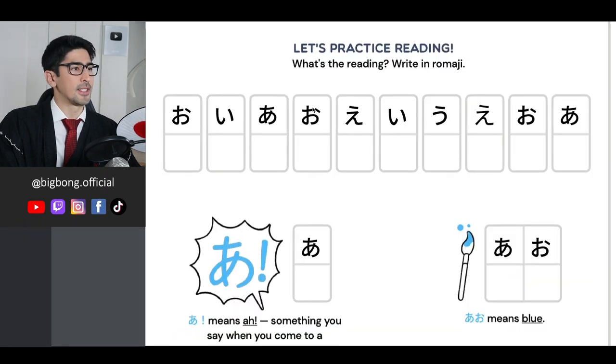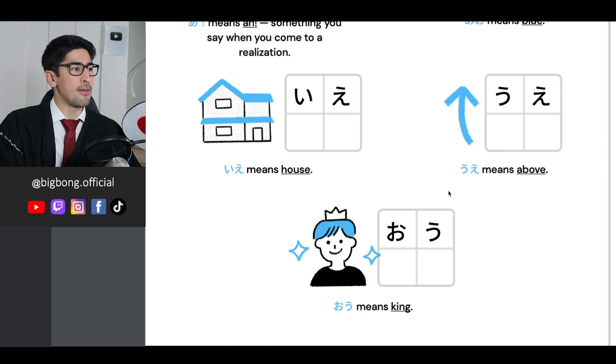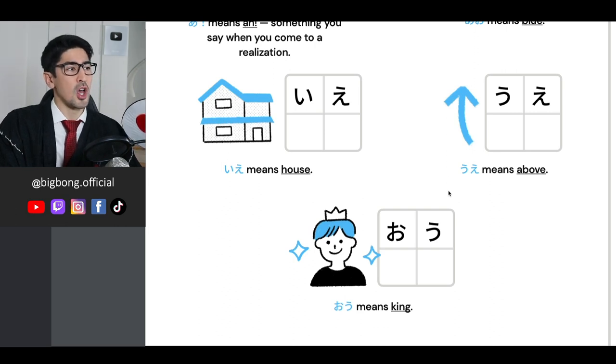1, 2, and 3. Let's practice reading. So now you'll be able to read these words. Ah means ah, something you say when you come to a realization. Then we have ao. Ao means blue. Ie means house. Ue means above.